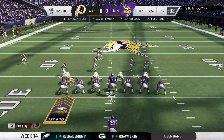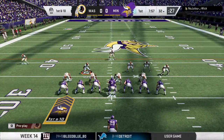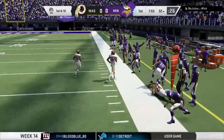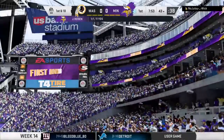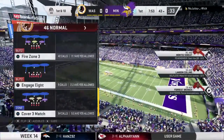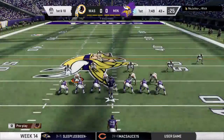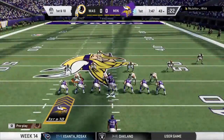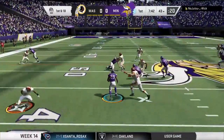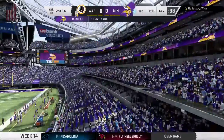From the 32 now, here's 1st and 10. Now Rosen. Johnson's got it complete. It's a gain of 11 as the Vikings pick up the first. Now a handoff here to his running back. It's a pickup of 4, and it'll bring up 2nd down.